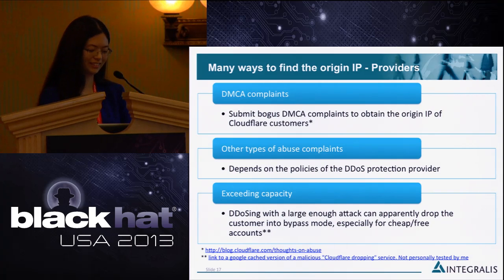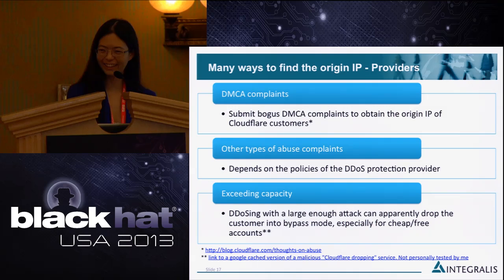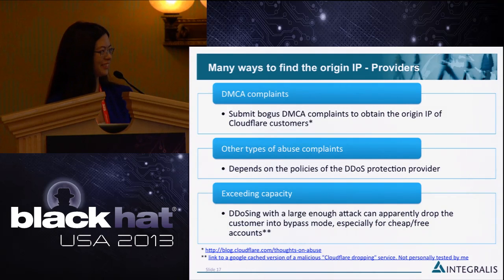And I want to preface this by saying everything in this slide is illegal and don't do it, but it will be done. I have to admit, I haven't tested any of these personally, but I have seen them advertised on hacking forums.